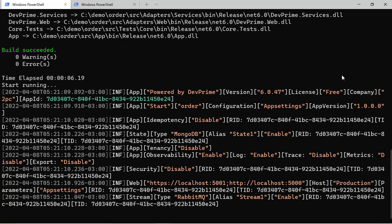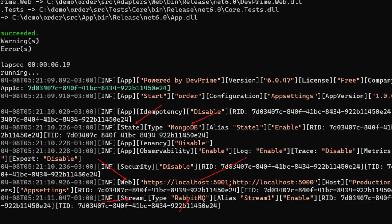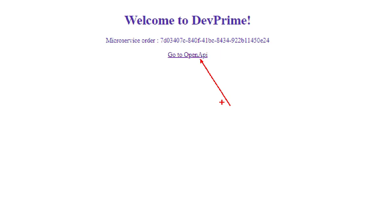When we run the application, we see that in addition to the application engineering project, we also have a stack with intelligent behaviors. One of them is this log that shows us all the processes that happen inside the microservice. The developer doesn't need to make any extra effort to have it. Through this log, we can see that we have a stream adapter on RabbitMQ, a state adapter on MongoDB, and our web adapter is on endpoint localhost 5001 that we can access from our browser. This is a production-ready microservice, so it can be placed under an API gateway of your choice.